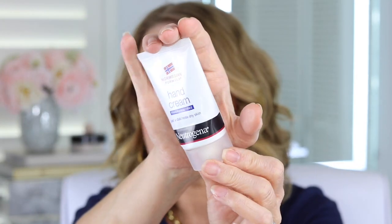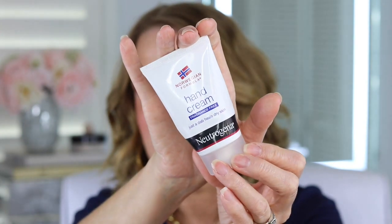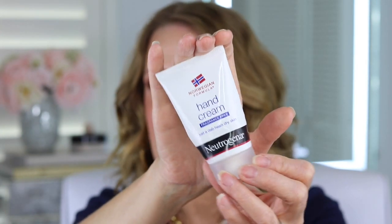My ride or die hand cream is this. This is my Neutrogena. I love this stuff. I've been using it for years, and I share it all the time because it's really good. I wish somebody would have told me this. I wish I would have known about this because it's been around for years. When I was doing hair, man, I wish I had this stuff because my hands were so bad. 55-year-old hands. Not bad, and I'm telling you, this stuff's amazing.